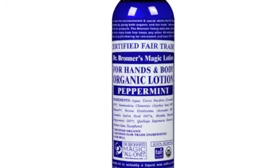I'm going to insert the picture here. Dr. Bronner's. Oh, Dr. Bronner's, how do I love thee? I love this brand. Great, but the mint lotion, I wanted to love it. The ingredients were awesome. They were fair trade. They were organic. But it was so oily.